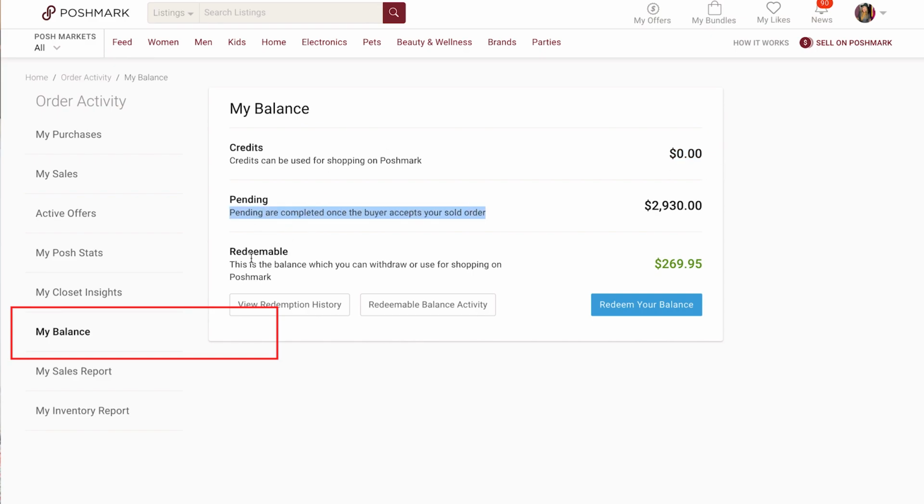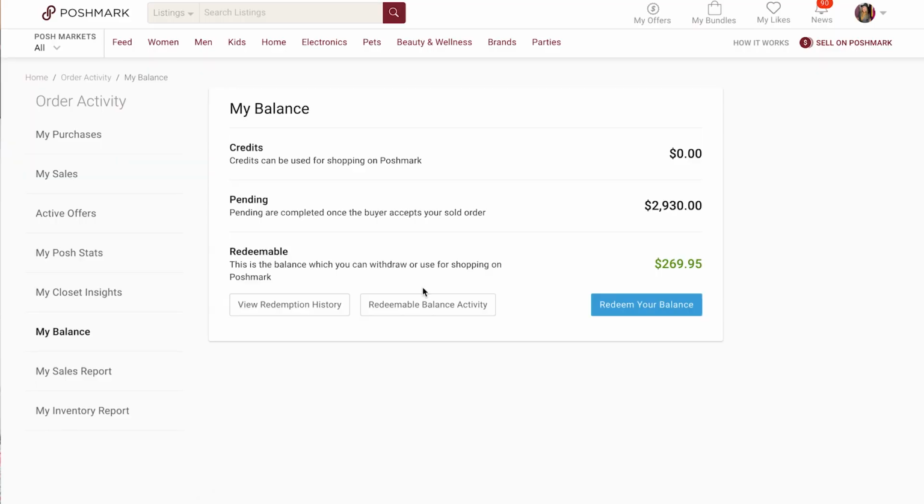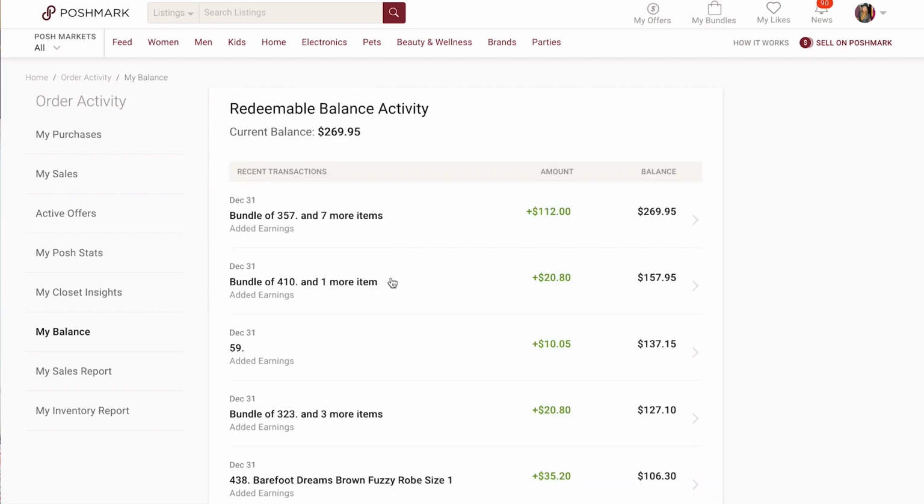If you click on that, it'll show you any credits. So anyone who has used your link to go onto Poshmark and purchase something, you can have a credit there that is solely for purchasing more items on Poshmark. You have a pending balance, and then you also have a redeemable balance. So that's what I was telling you about before, where if you have a ton of orders that are out, it is going to be in the pending section. And once the buyer accepts the order, then you are going to be able to redeem it. So that's where this redeemable is here. So I can redeem my balance. I can take a look at the history.